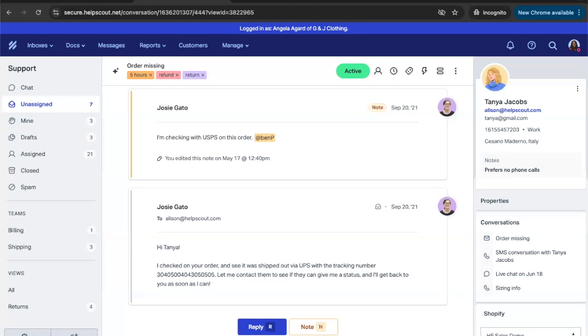So when you open an email in your inbox, you'll be taken right to the most recent thread within it to bring your focus to the message you need to reply to. And the reply button is right there for you as well, so you can start your reply without having to scroll back up unless you need to do so.